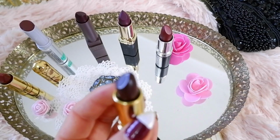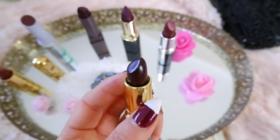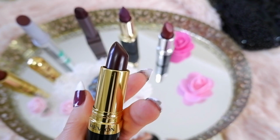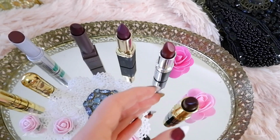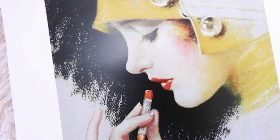I swear Revlon's kind of my go-to. I always love Revlon. It's super affordable, and they have really good colors. I love how vampy this one is. As you can see, it's like a really nice dark cherry red. So let's try the Revlon one on. I kind of know what to expect with Revlon too. The colors are really nice. So Revlon, it just goes on smooth. The color's super pigmented.